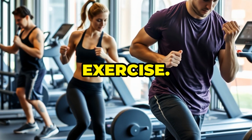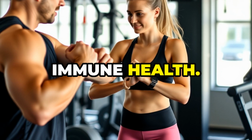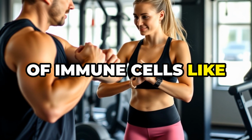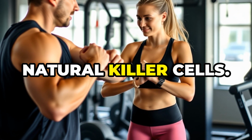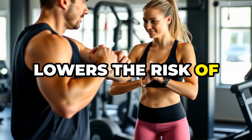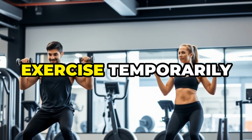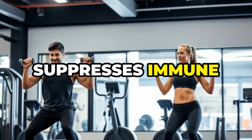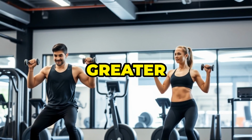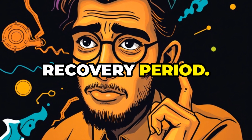Third, exercise. Physical activity plays a dual role in immune health. Moderate exercise enhances circulation of immune cells like neutrophils and natural killer cells. It reduces inflammation and lowers the risk of chronic diseases. However, excessive or intense exercise temporarily suppresses immune function by increasing cortisol levels and may lead to greater susceptibility to infection during the recovery period.